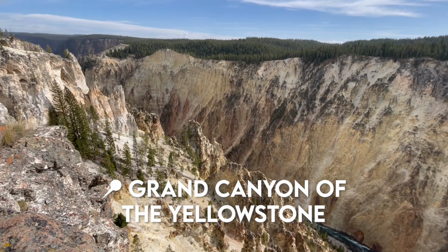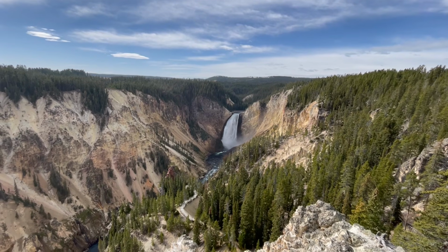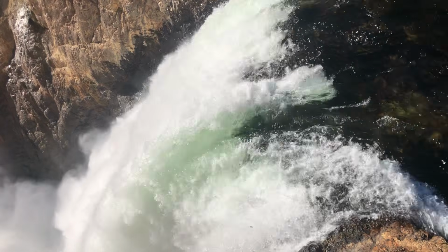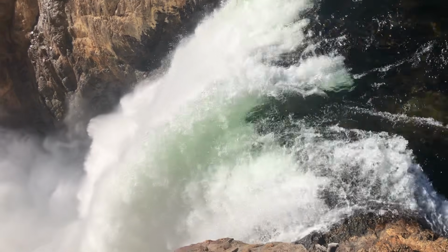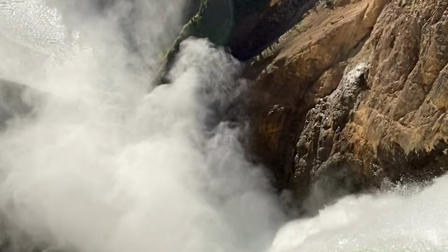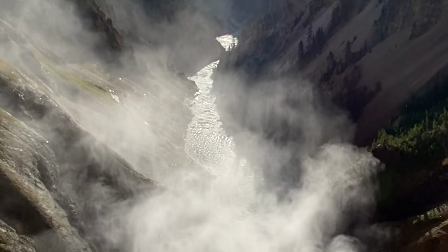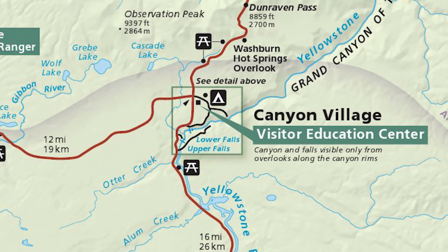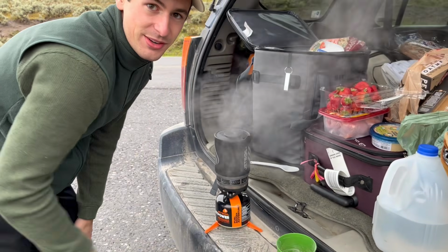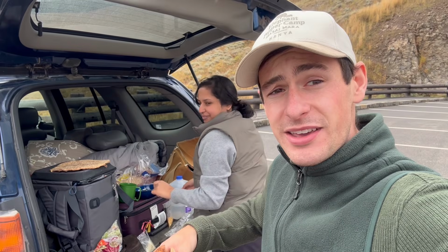The Grand Canyon of the Yellowstone is a breathtaking feature with canyon walls, cascading waterfalls, and dramatic vistas carved by the Yellowstone River. There are many lookouts and walkways you can explore. You can even hike all the way down to the upper and lower falls, but just keep in mind that you have to hike all the way up these steps on the way back. This is a good lunch spot to consider. There's a cafeteria and marketplace available here. Or if you're like us, you can just dine out of the back of your car. Ta-da! Thank you, chef.